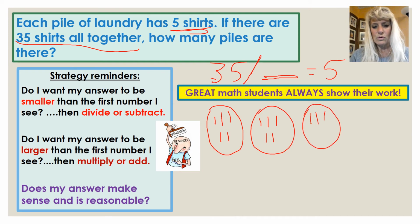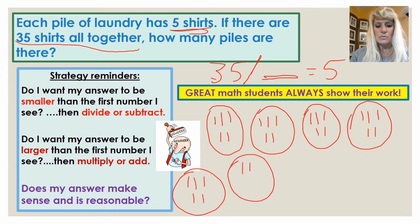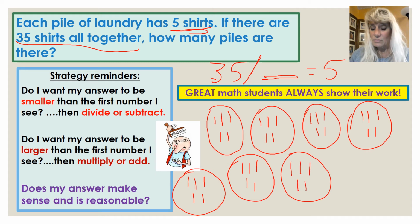11, 12, 13, 14, 15. I still have some more. 16, 17, 18, 19, 20. Still have some more. 21, 22, 23, 24, 25. Still have some more. 26, 27, 28, 29, 30. Still have some more. 31, 32, 33, 34, 35. Now, I don't have any more.